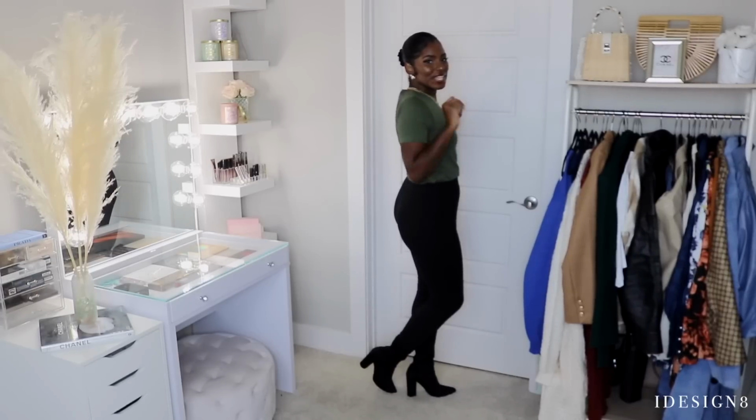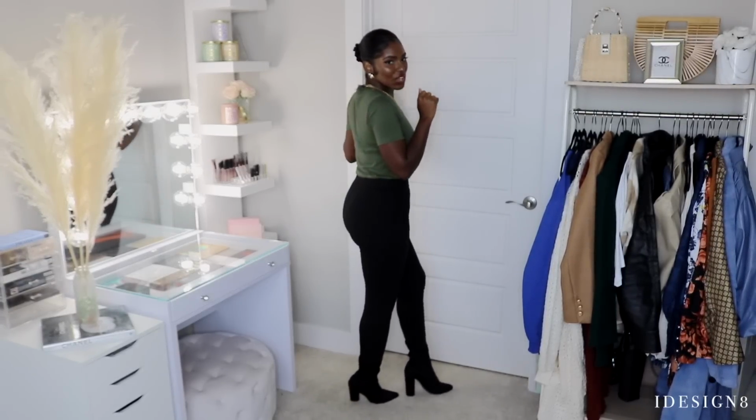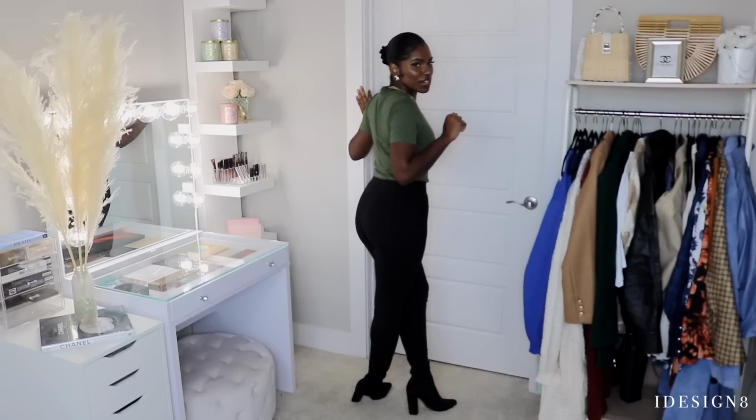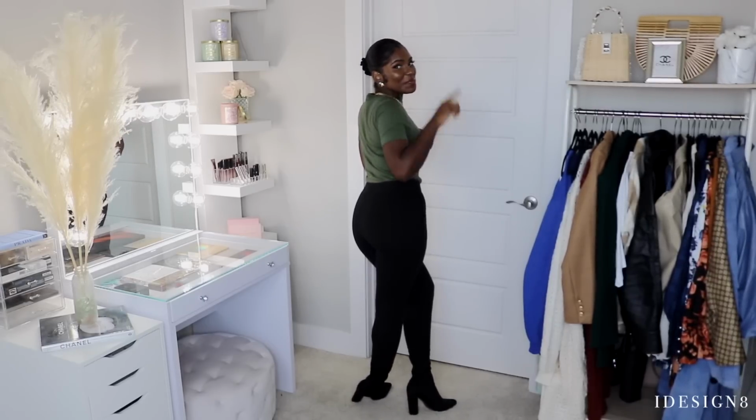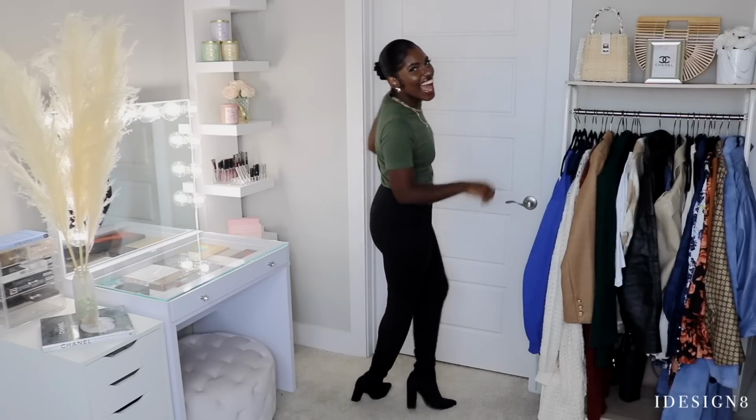Is she giving booty? Is she giving booty back there? Like, do you see a little, you know, you gotta stand really weird like this. Bam, you'll see me, period.